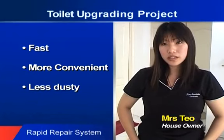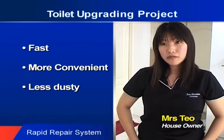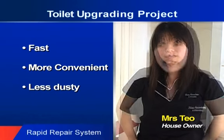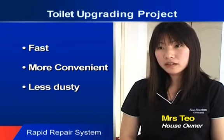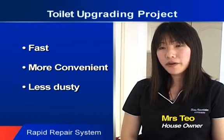The toilet that is using the Rapid Repair System, the contractor has finished their work, but the toilet that is using the conventional system, they're still doing their work. The upgrading work is so messy and dusty. But notice that the Rapid Repair System creates less mess. There's not so much dust in my house. It is cleaner and healthier for my family.